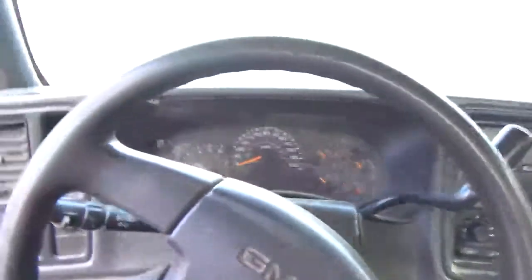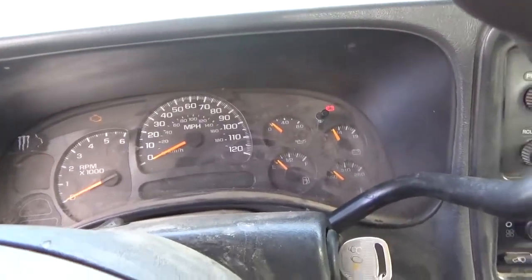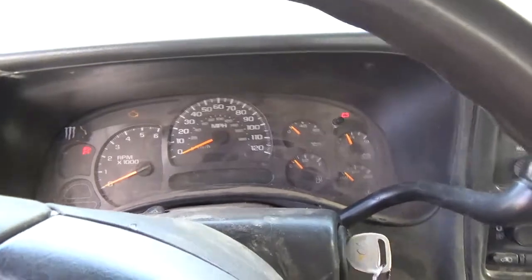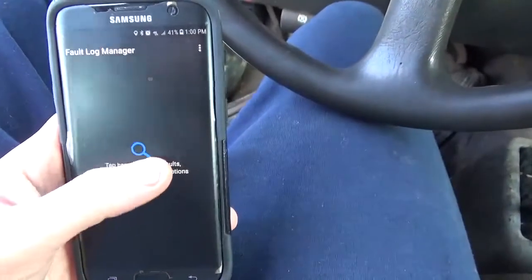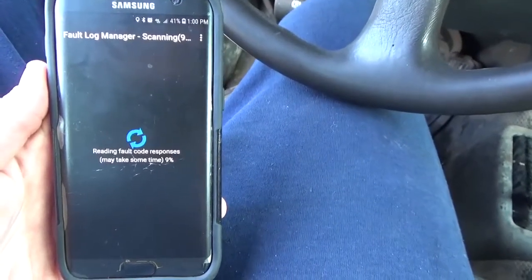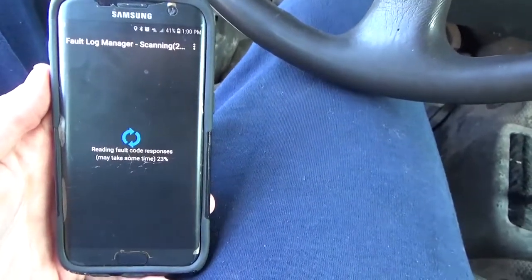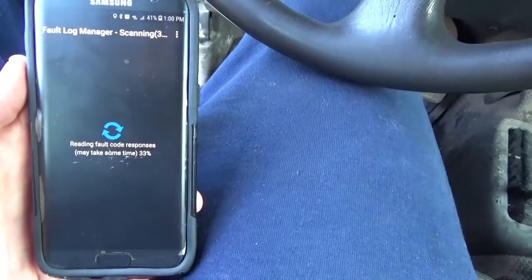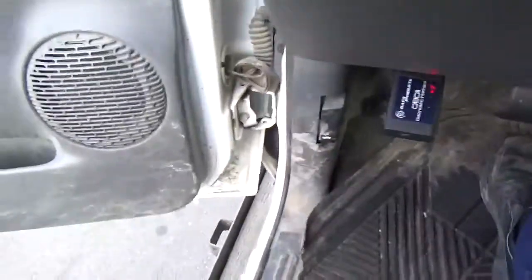So, come up in here. I know we got a check engine light. She doesn't go away, so I'm gonna pull my phone out and check the codes. Just gonna open up my Torque Pro, click on fault codes. This might take a minute. I actually didn't get any codes, so I'm gonna pop the hood, make sure we got oil, make sure we got coolant, everything like that, and then we'll fire up.